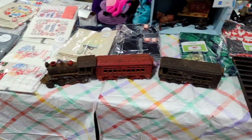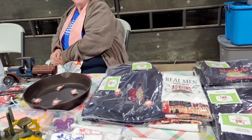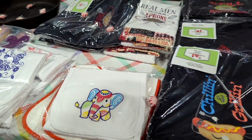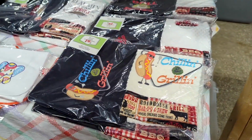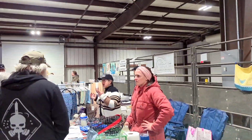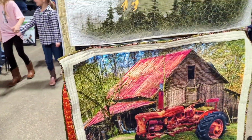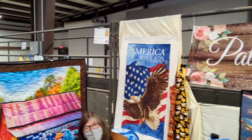You guys, if you need some of the embroidery stuff, how are you? Doing good. Look at the bibs. Chilling and grilling. I like the tractor right here. You have some beautiful quilts. Oh my God. That's it, right there.